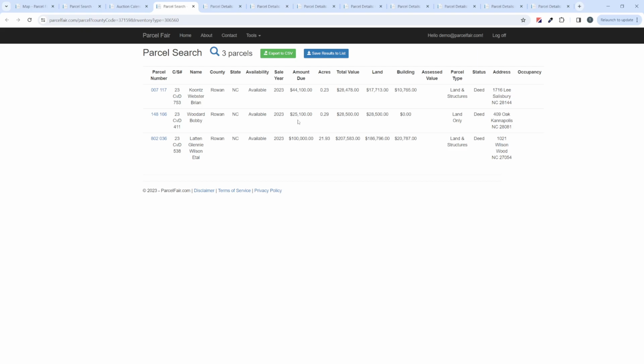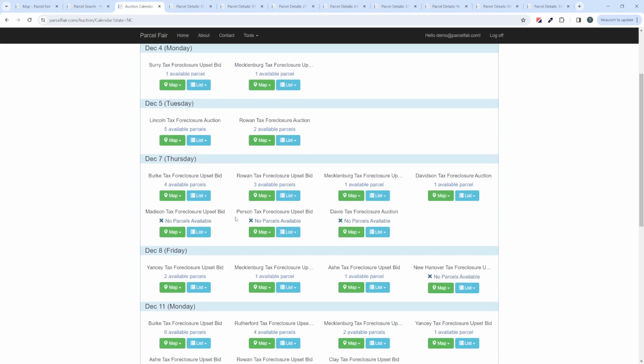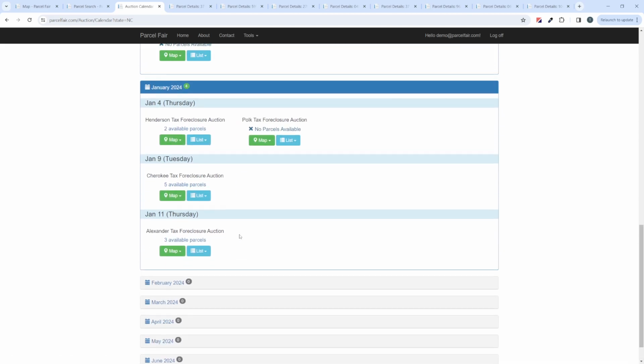The next 2 are more interesting to me because the amount due is lower than the total value, so you're looking at potentially a better discount on the property. This bottom one in particular has a $100,000 current bid, 21 acres, $207,000 value with a structure on it. So to me, that one looks like something I'd be more interested in just because of the numbers. So that's how I would look at some of these upset bids, just kind of scrutinize it in a way that makes sense, finding a good deal. And in our auctions, we do have some as late as January as well.